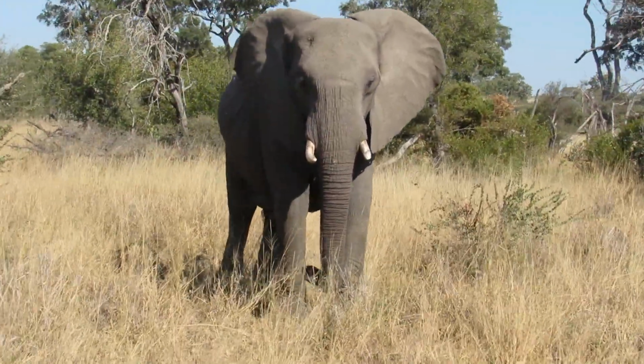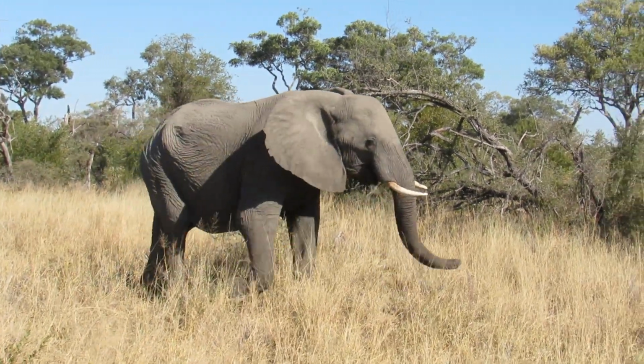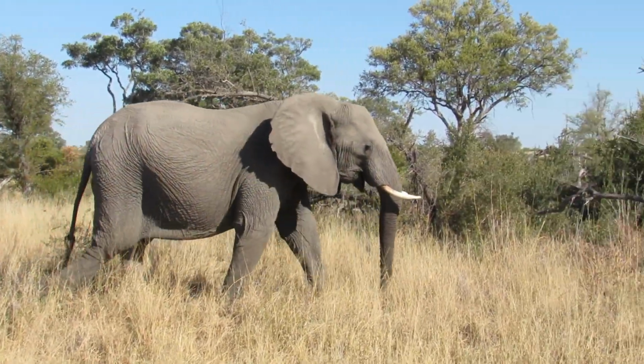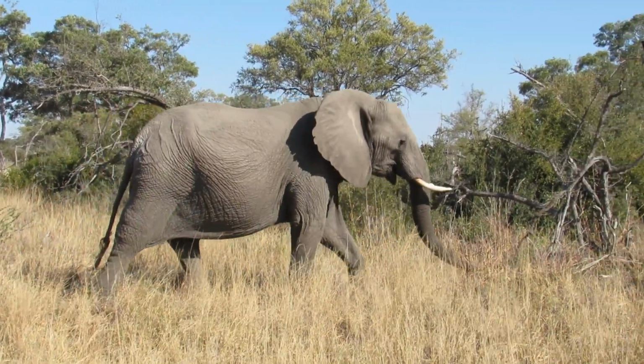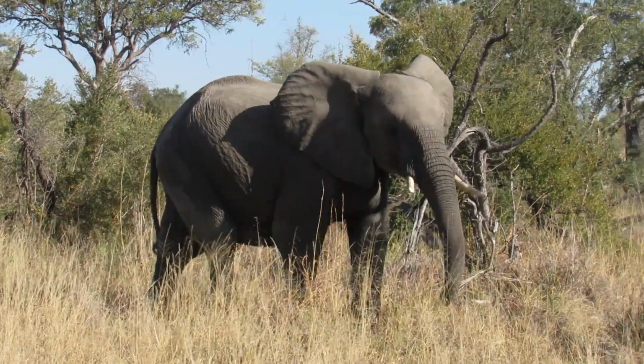Of course, being in Botswana still, aka the heart of elephant country, elephants were still the easiest animal to spot on our journey, for they have a steadily growing population in this region due to how protected the land is.